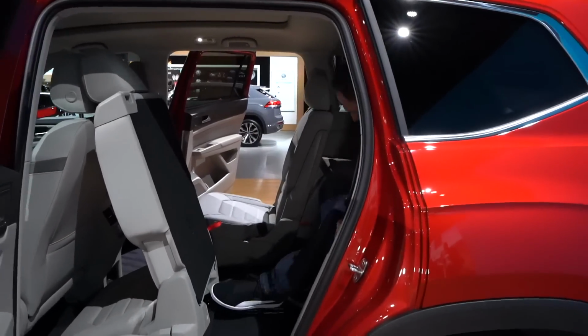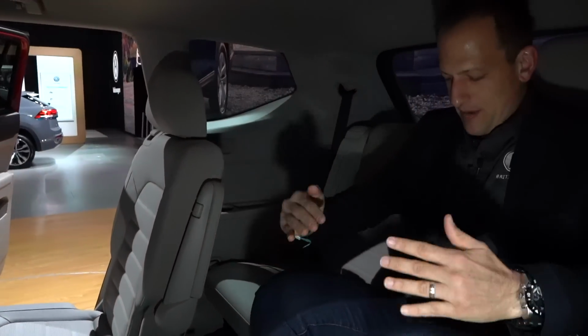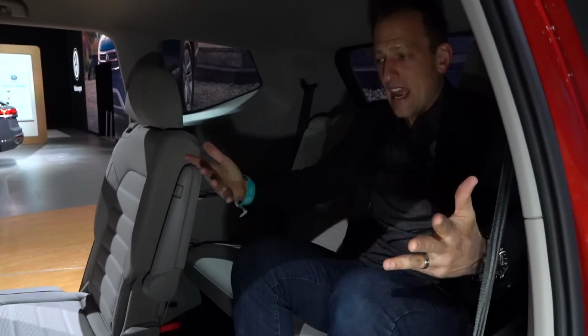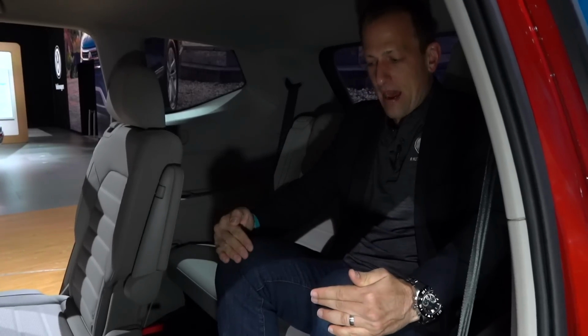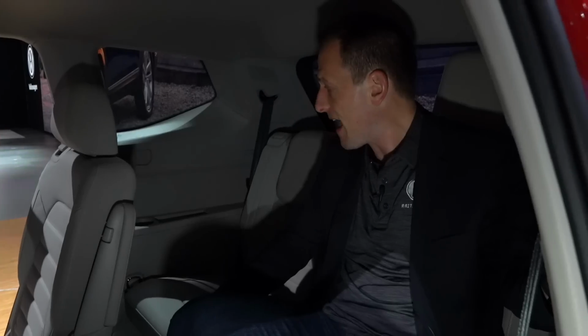Getting into the Atlas, actually not too bad. So when it comes to seating position, you can see I like the bend to my legs. And this isn't like Tahoe size, so it's nice to see the amount of room. And obviously that independent rear suspension underneath is great. You do have AC vents back here.